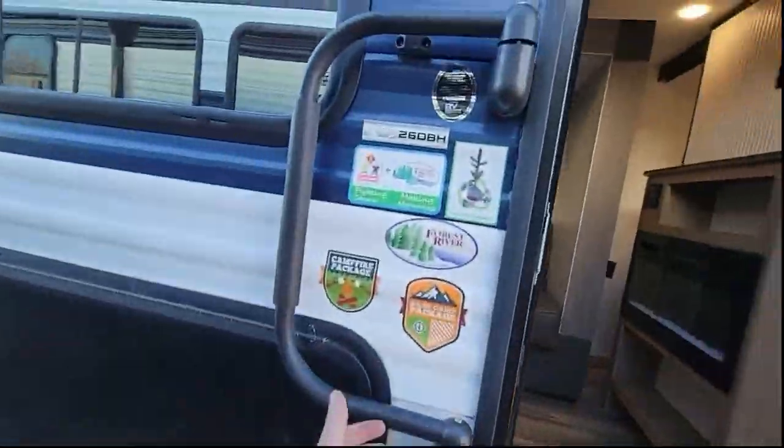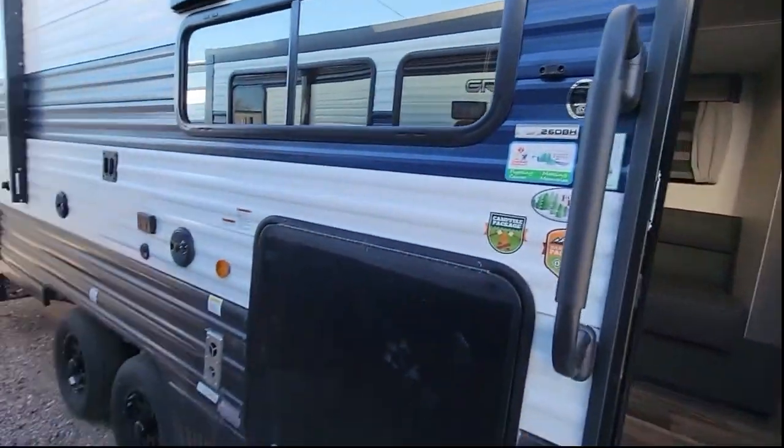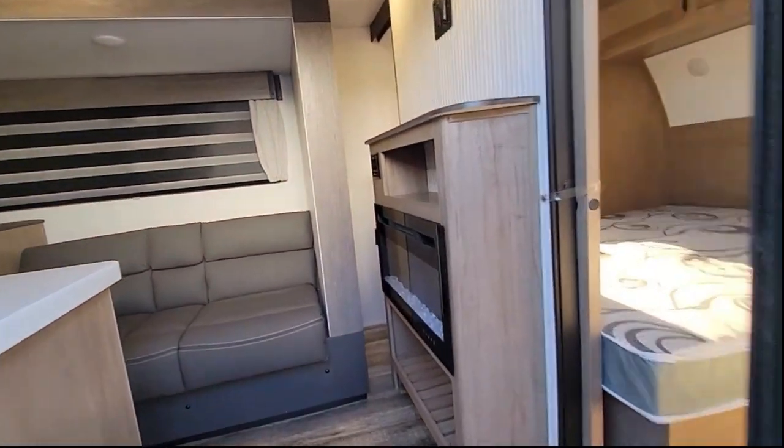This is also a handle. You'll want to push this up and then swing it out. When you're traveling, you can put it against the door too, to keep the door from coming open.